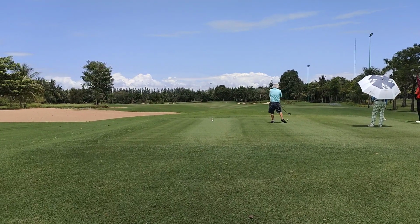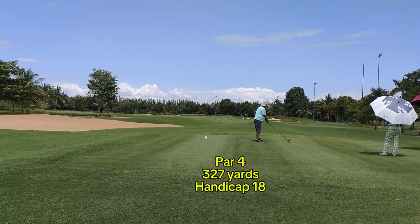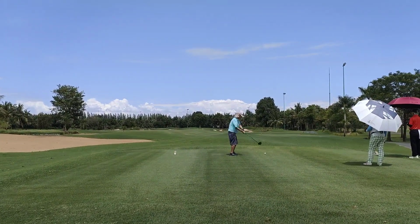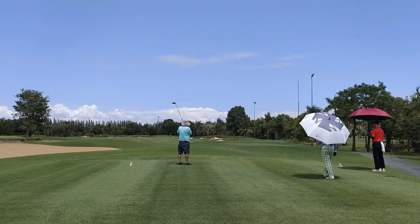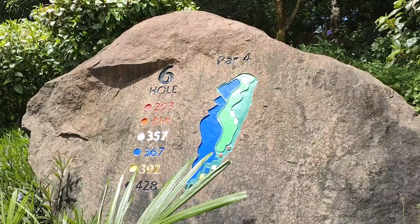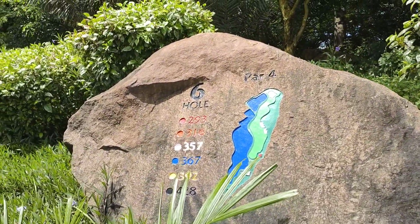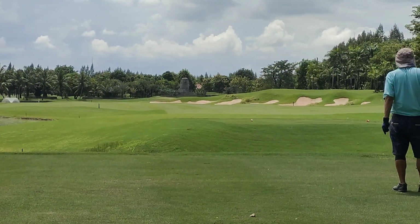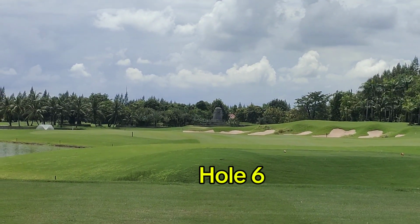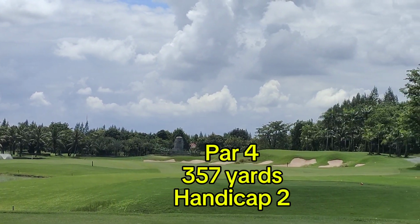We're looking at hole number 5. It's a par 4, 327 meters long. Fairways, bunkers on both sides. Okay, let's play this hole. Number 6, par 4, 357 meters. This is a par 4, hole number 6. Water features on the left here, and bunkers all around here.